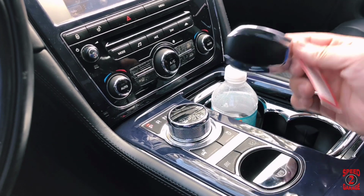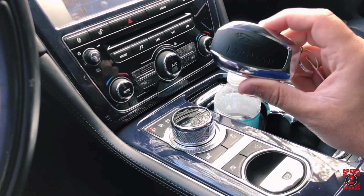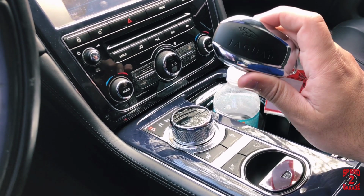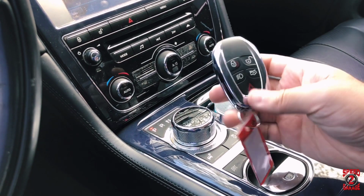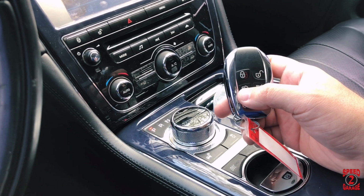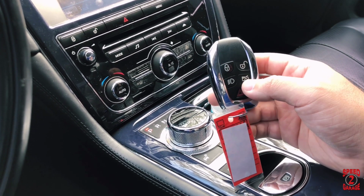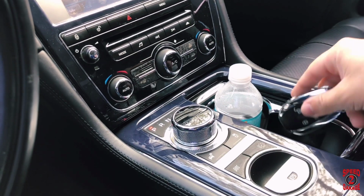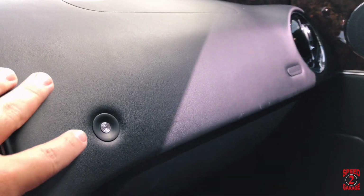And in the cup holder was the Jaguar key. This is actually a keyless system. You can open the vehicle without your key, close the vehicle without your key. And we also have a lot of functions here. We have close the vehicle, open the vehicle, turn the headlights on, as well as the trunk open mode.